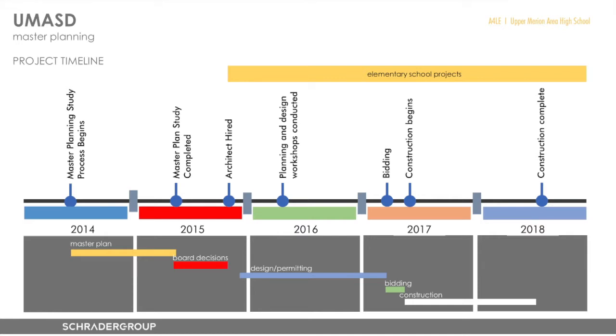And initially, the master planning process began with a full facility evaluation of all of the district facilities and a relook at how grade structures might work within the district. Ultimately, the planning was completed in 2015, and the board spent a good 6 months on the planning process and on the approval process on which direction they were going to go with the facility.